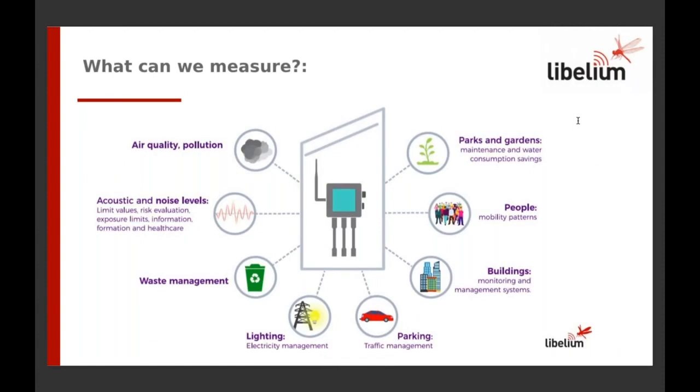So I'm going to tell you about what Libelium can bring to the market, what are the solutions that we already have in catalog ready to use, and then I will focus on 3 of them for this theme of smart cities. We have ready to use devices that integrate air quality and pollution monitoring, also noise levels or acoustic levels for pollution, waste management, lighting and electricity management, parking, buildings, people monitoring and traffic monitoring through scanning. We will talk about this later, and parks and gardens. First of all, I will talk about air quality and pollution. Secondly, about parking, and finally about people monitoring. So let's start.